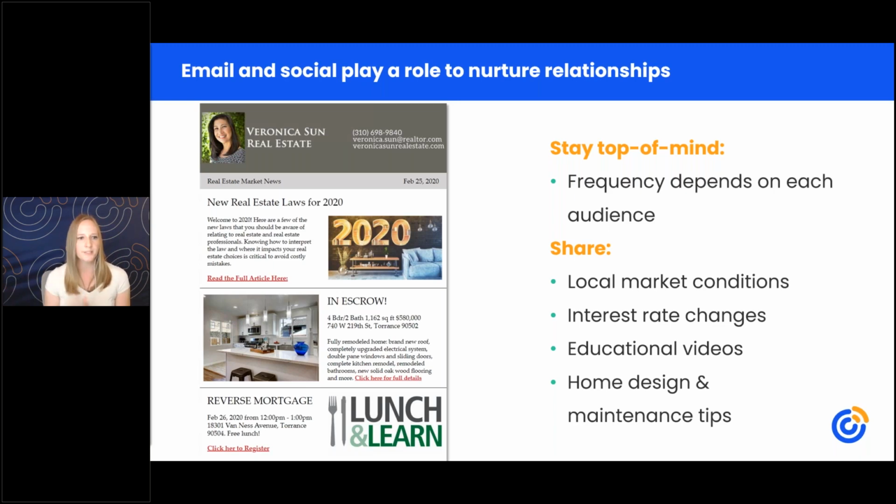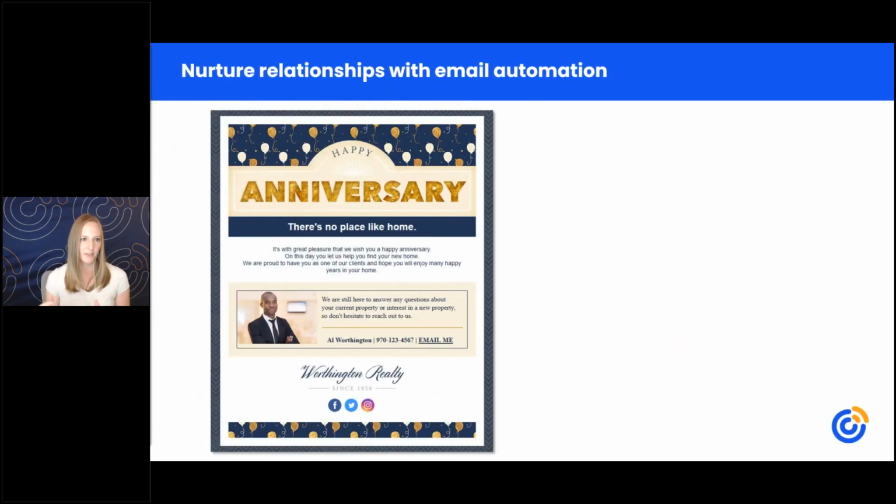Frequency is really going to depend on your audience segments and who exactly you're sending to. One example that's really great is someone who's actively looking for a new home is probably okay with receiving more frequent emails than someone who's on your list but not actively looking to buy or sell, because unfortunately, at least for me, I can't buy a new house every single year. So there's going to be different things that apply and the frequency will be different.